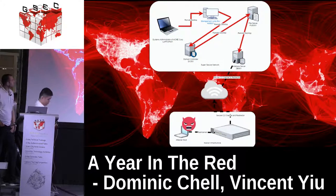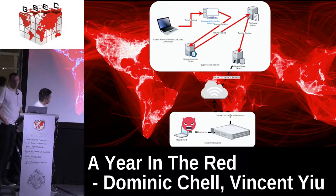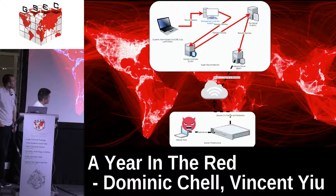So here's a quick diagram. We're down here. We're establishing C2 over a redirector. We've compromised this database server, and this database server can't see any of this. So it can't connect outwards to any of these machines, but the file server, or maybe even this, could connect in via 3389. So that's amazing.